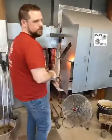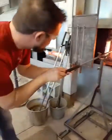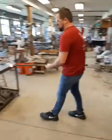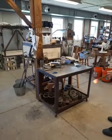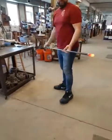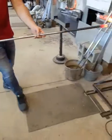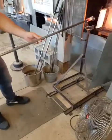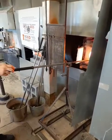So Josh has gathered some glass on the end of a blowpipe. He's heating that up, and now he's going to blow through it and completely pop the bubble off the end. So this is open now. He's going to knock those little shards off and then heat it up.